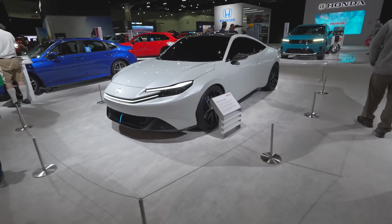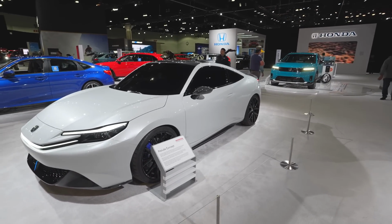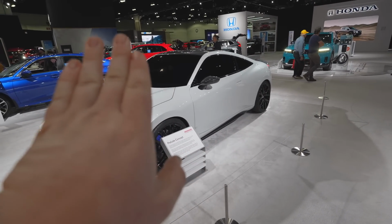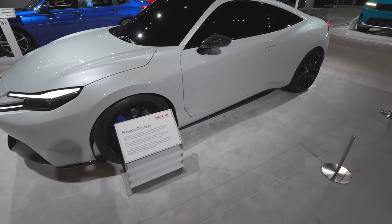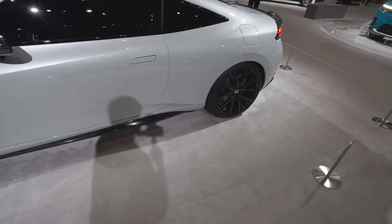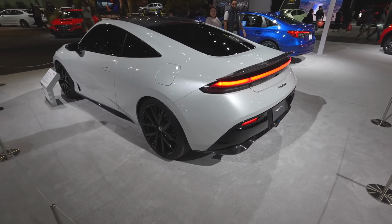Yeah, so here's the new concept. And it looks a little like an Audi TT. Like from this part back, look at that. You can't tell me that doesn't look like an Audi TT. It's a good looking car. Hybrid electric. Oh, it's such a good looking car. I'm really impressed. Honda actually made something that doesn't look like garbage.